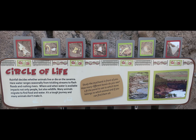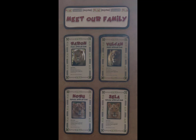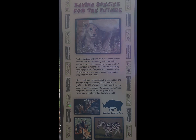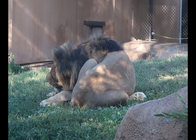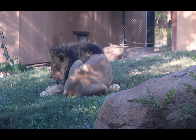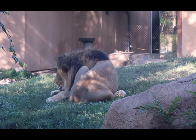I love the movie The Lion King. I think it has a lot of lessons for life, and this exhibit just brought The Lion King back to the front of my memory, because it's talking about the circle of life and how water fuels the circle of life. Good signage as throughout the zoo about the animals. The problem is it was a kind of bright sunny day, and you're trying to shoot some photos, and they're not always well lit. The lions were out. They were kind of having fun, and I got some movies up there.